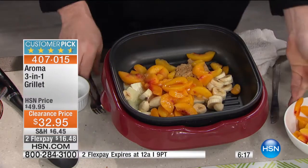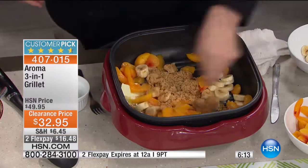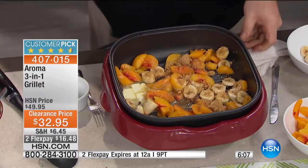Just because you see these dishes and they're fancy and they're on fire and they're flaming doesn't mean that they're difficult. So here's what we're going to do. We've already got our sizzle, just like that. And we're going to let the mango, the bananas, and the butter all kind of meld.